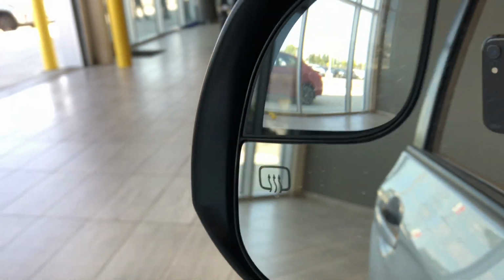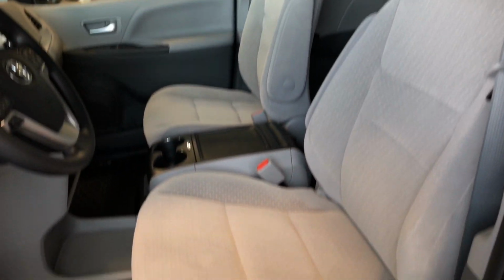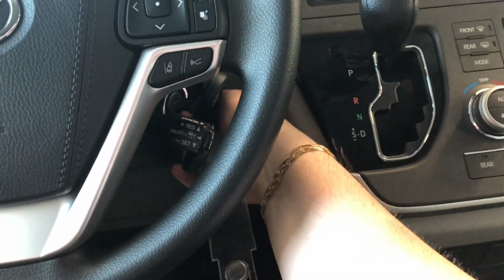On the side view mirror, you do have heated mirrors. Up top here, you have your power windows, locks, and mirrors. On the bottom, you have some storage space that runs along the entire side. And this Sienna does come equipped with all-weather mats and light gray cloth seating. And on the bottom, you will find your power seating adjustment buttons. Starting it up, we got our key here.